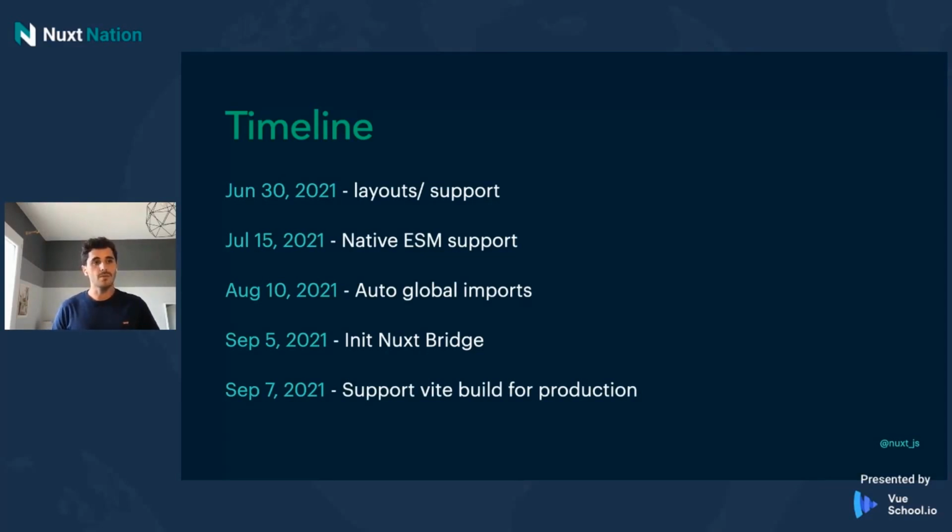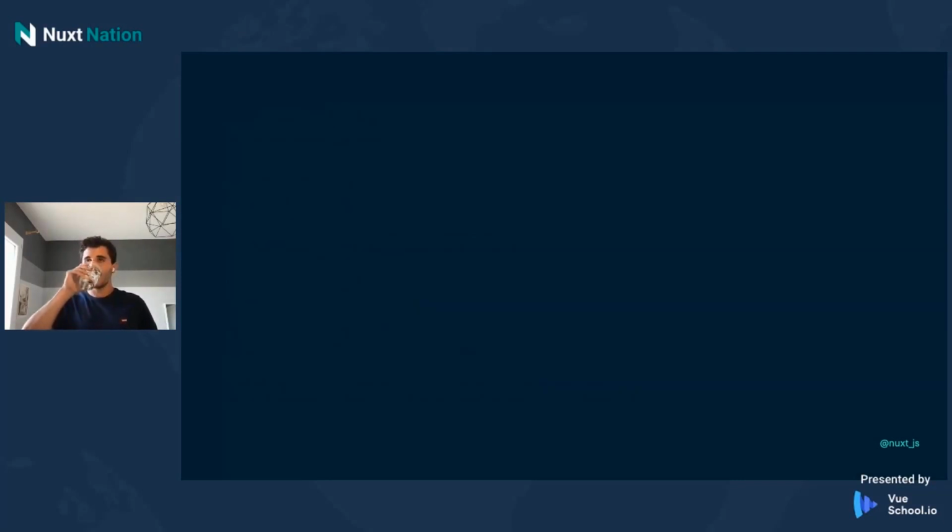And last week, we supported Vite build for production. Because actually, the Vite support was only in development, and then we'd keep using Webpack for production. But now, Vite build will build your Vue application with Rollup. This means that we have two different builds, but it allows us to see what are the optimizations from each community and aim for the best choice in the future. So that is for the timeline.